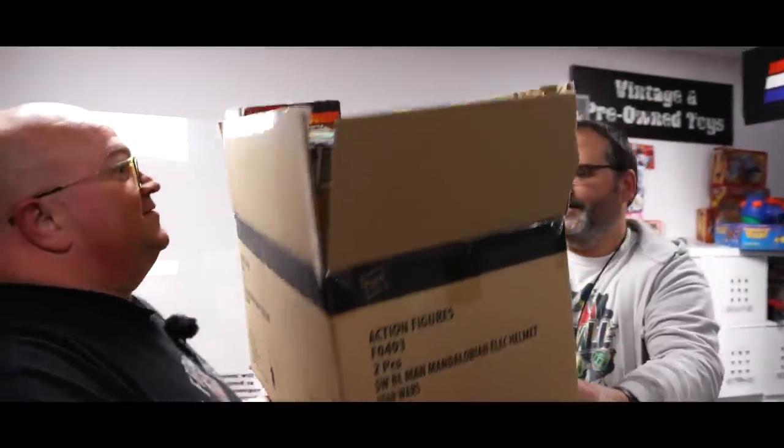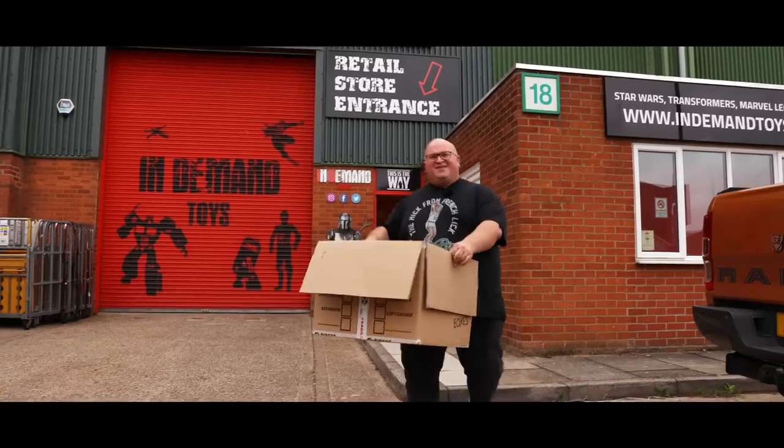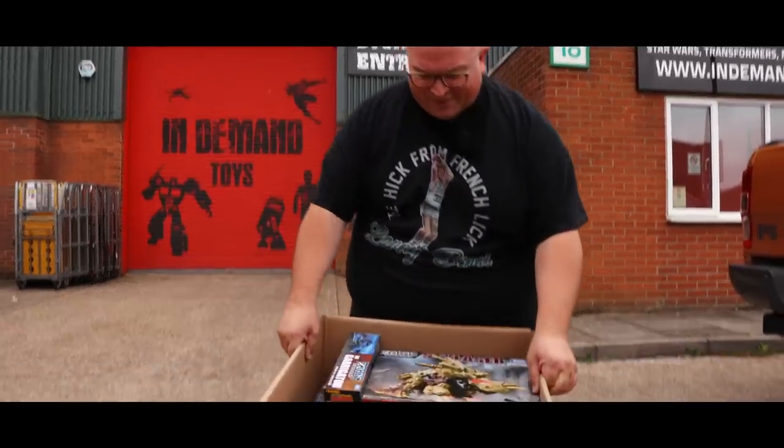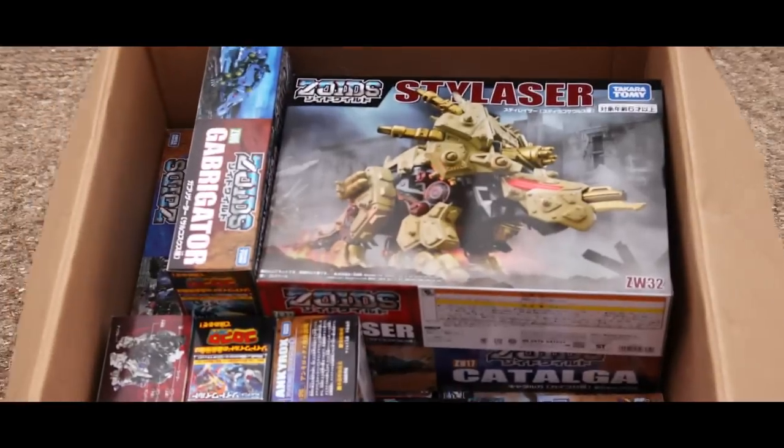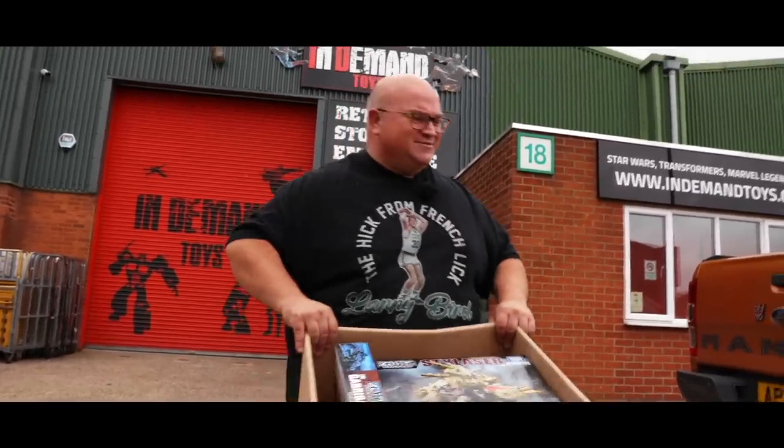There we go. Oh, I've got toys. I couldn't help myself. It's a load of these Zoids. They're new, but look how cool they are. I'm an idiot.